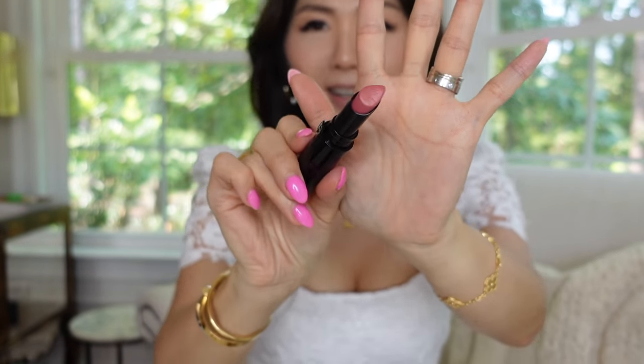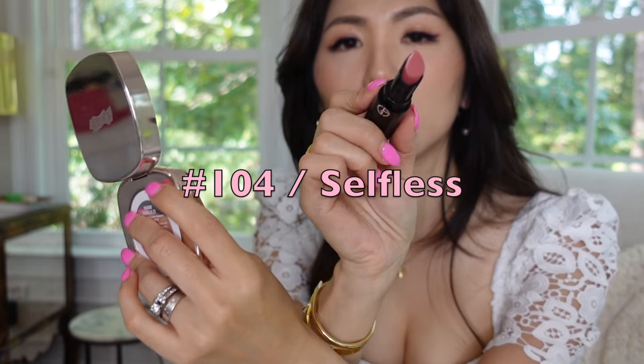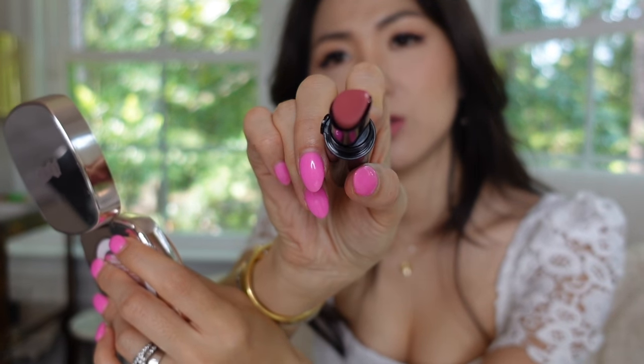Let me put on the color that I wore while I was in New York City, an absolutely gorgeous everyday color, nudie pinky, you know, that perfect shade. This is called Lip Power. As you can see, it's pointy, so it's easy to apply, and it feels really smooth, silky, super comfortable on my lips, and feels like wearing a lip balm. That's how comfortable it is.